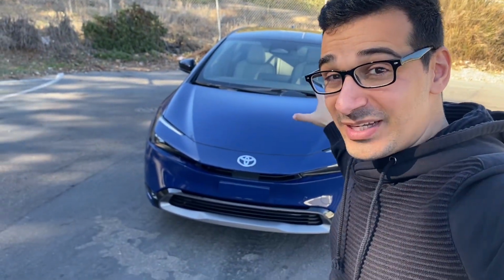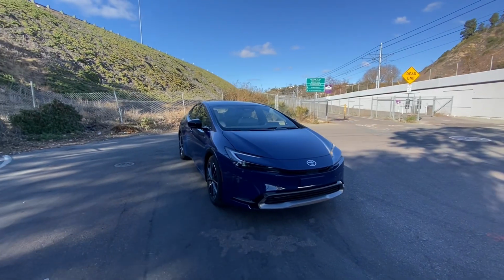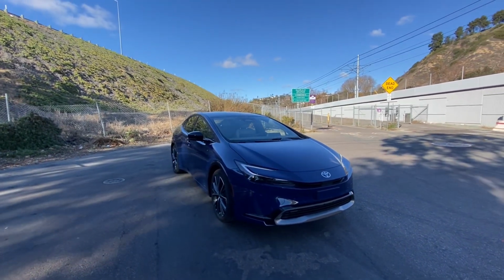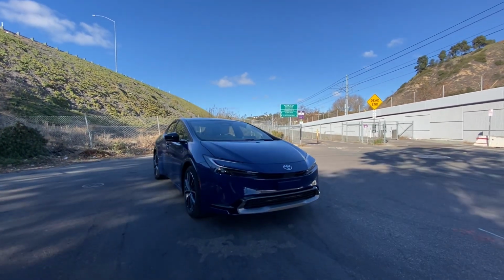This right here is the 2023 Toyota Prius, and we're gonna give you guys an outside walk around, an inside tour, and I'm gonna show you guys why this thing is finally worth it. All right, so starting with the outside design, they obviously knocked it out of the park. There's not really many people who don't like the design of this new Prius, and there's a couple reasons for it, guys. They changed it a lot.